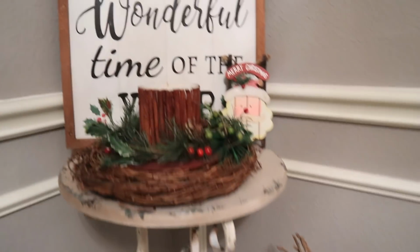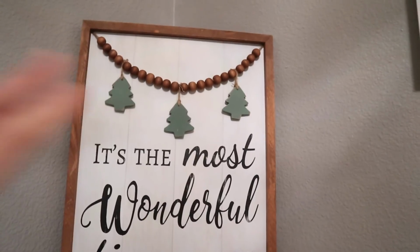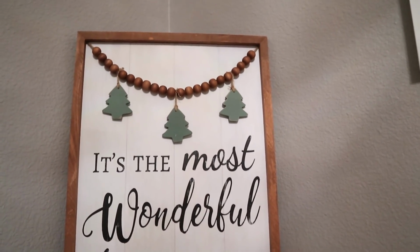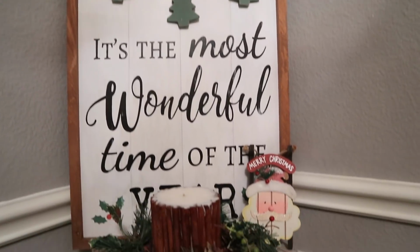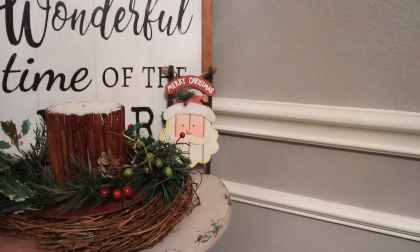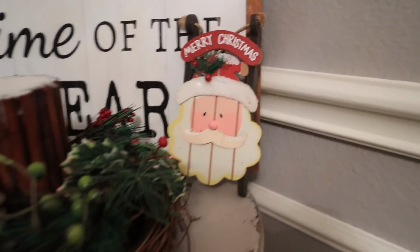And then up on this table, this sign, I love this sign. I'm not really a fan of the beaded trend. I do see the appeal, but I just don't need it in everything. But I love how this little table turned out. I just thought it was missing something, so I threw in that Dollar Tree ornament right here in the corner, and I really like it.